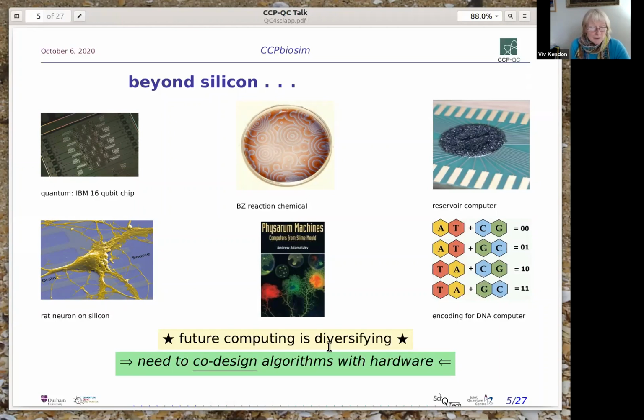So future computing is getting very diverse. And if we want to use this stuff, we're going to need to co-design the algorithms with the hardware. Because how you're going to program a lump of carbon nanotubes or a chemical reaction or a rat neuron, never mind the quantum computer, is going to look very different from how you're programming the computers you've just been learning about.